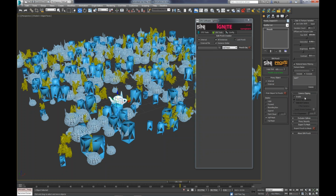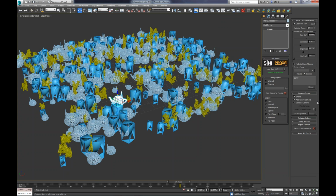We have our camera clip in here, so this is going to clip and not build all the proxies that are not in your view. If you do enable this without a camera, it's actually going to do your selected view here. So if you were to say selected view, it's just going to take what's in your viewport, and then you have an expansion, and what the expansion does is it doesn't clip stuff that's right at the edge, so those do actually cast shadows. So that's our camera clipping.